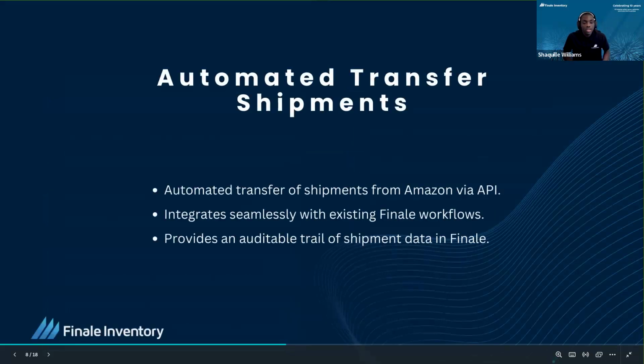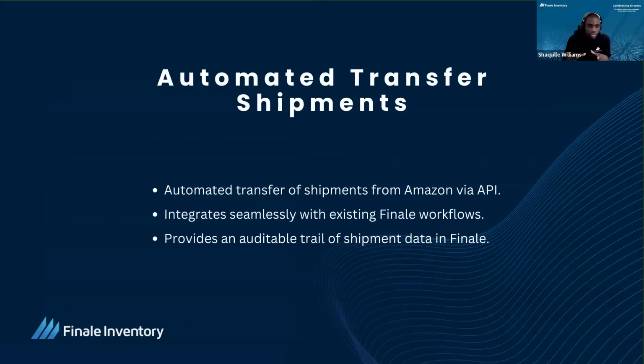So let's get into the next section here. And you guys are really, really going to enjoy this one. You enjoyed the previous one, you're going to continue to enjoy this one. So, automated transfer shipments, right? We're talking about inbound shipments that you create to Amazon on Seller Central, syncing down to Finale in an automated way via the API, moving inventory from your existing sublocations automatically to an in-transit location that represents Amazon. That's a little technical sounding, but it's really fun, and I think it's really cool, and you guys are going to really enjoy it when you see it.